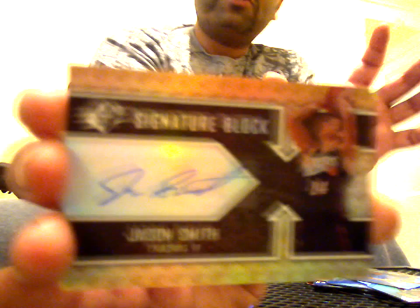Here's a signature block of Jason Smith, not signed. And a base of Dwight Howard. I'm sorry. I just have to do that. I have to get that off my chest. It's something that just really bugged me. Devin Harris, Andre Miller, Greg Oden. And here's a dual freshman orientation of Anthony Randolph, 10 of 25. Dual patch, one color, two color. Two more packs left.